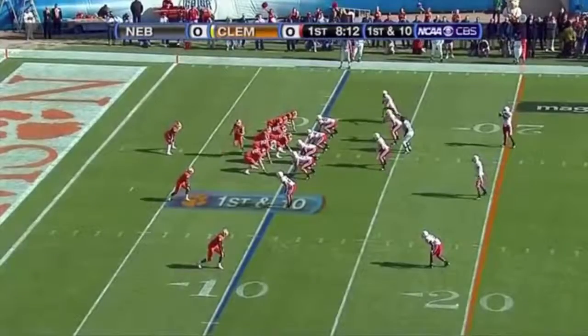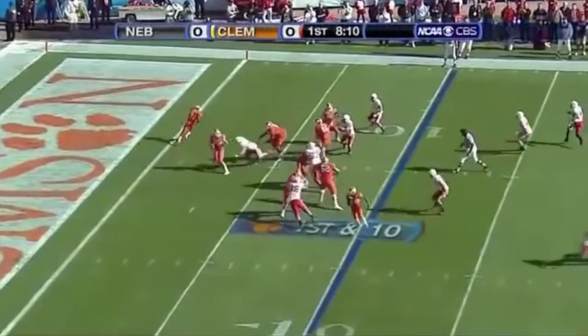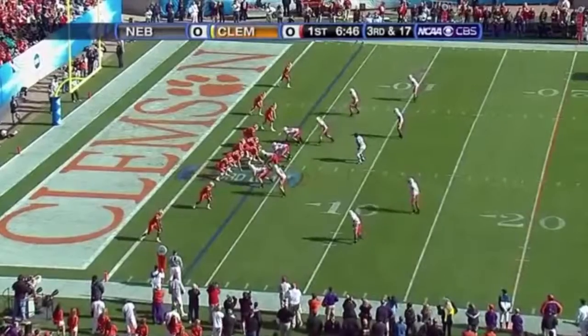Incomplete. The junior from Lake Butler, Florida, just down the road from Jacksonville. Setting up. Down he goes. Harper at the walk running.